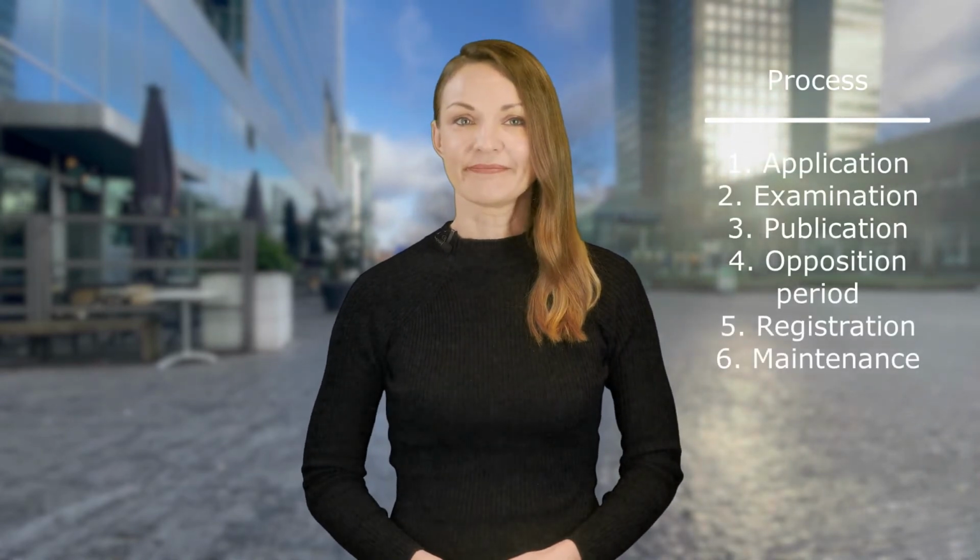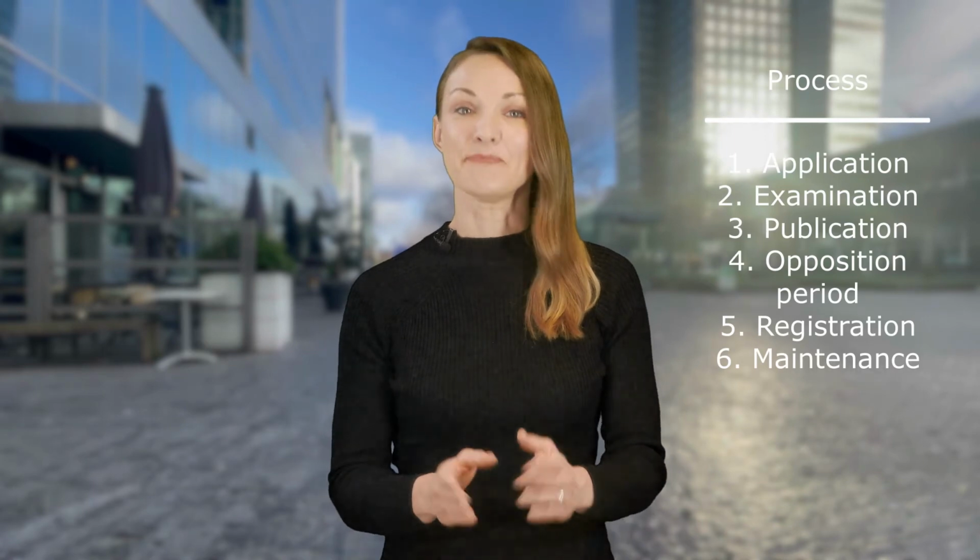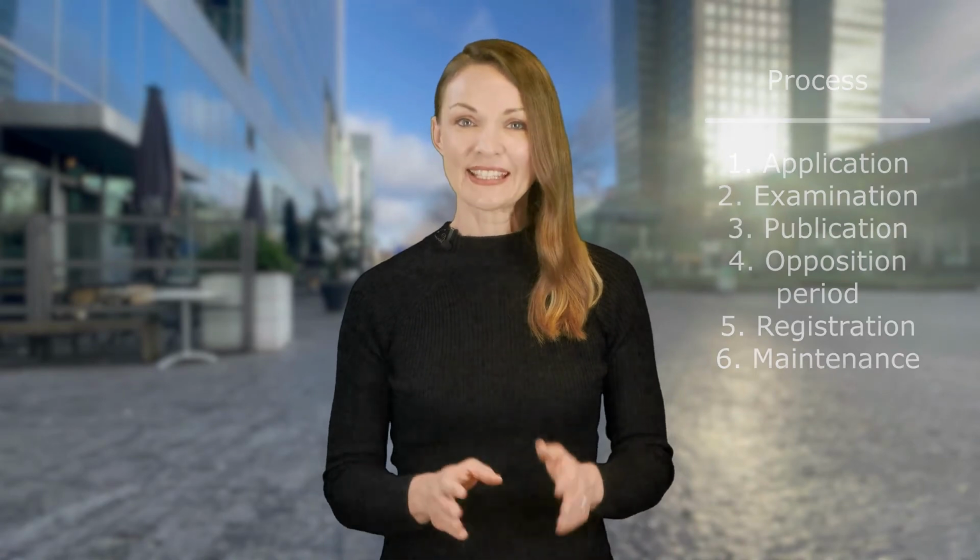The trademark registration process in the US has 6 steps. These steps of the process are 1. Application, 2. Examination, 3. Publication, 4. Opposition period, 5. Registration, and 6. Maintenance. In America, you have to use a brand or a sign for the intention to use for registration.